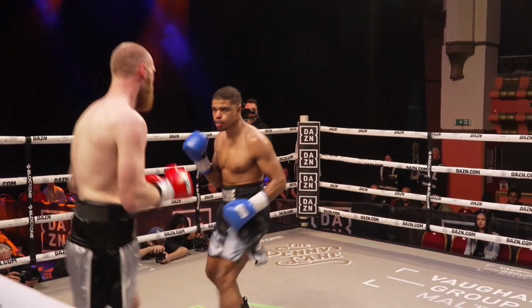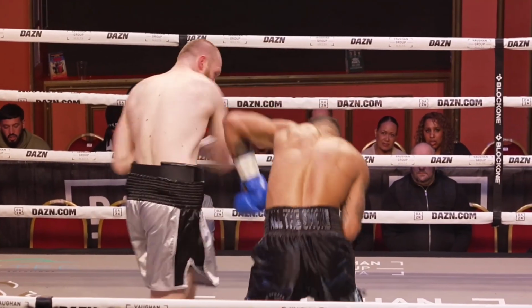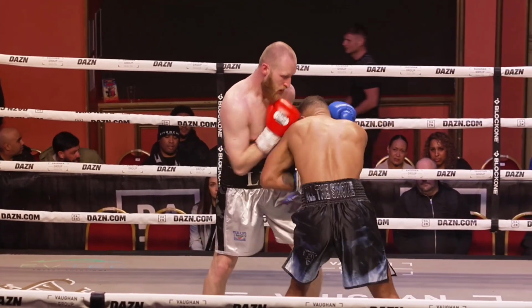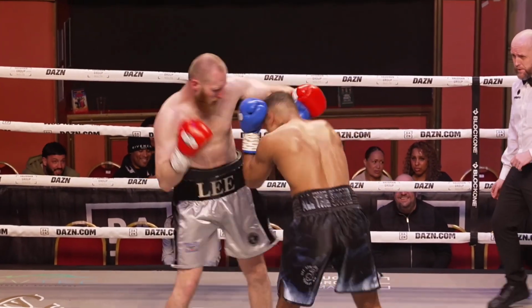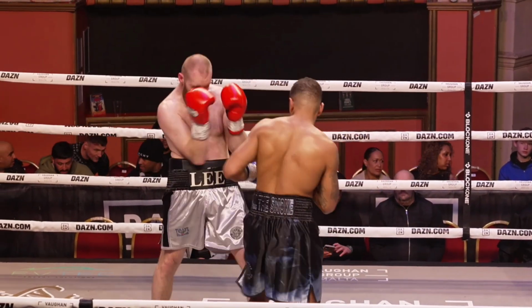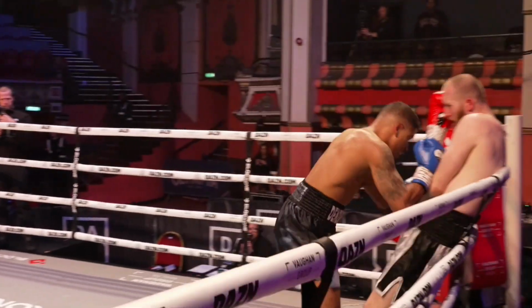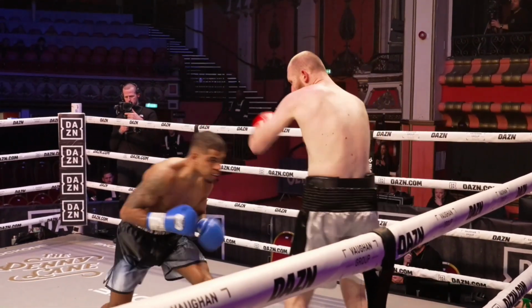Oh, it's a lovely left up from Denzil. Lovely left up from Denzil. Picked his shots very nicely. And this is the thing here, Lee Roberts has come out very aggressive. But Denzil's a very cute operator. Does he walk him onto the shots? He's there now. Looks like Denzil's looking to hold his ground there, break the shot. The left hook's going to be key here for Denzil. There it is, he chops it down.